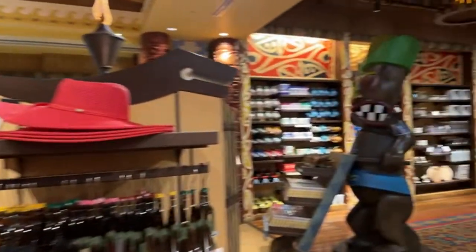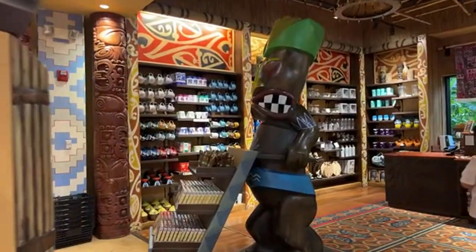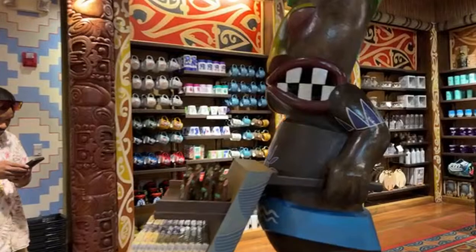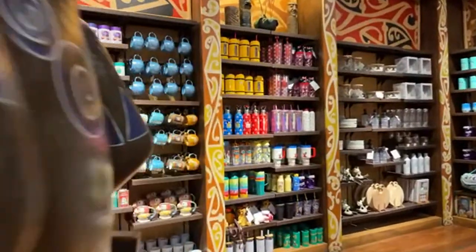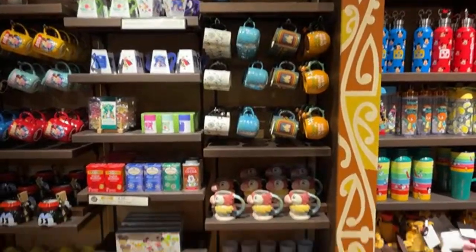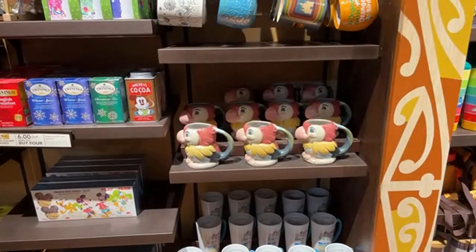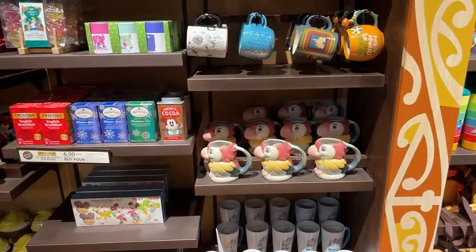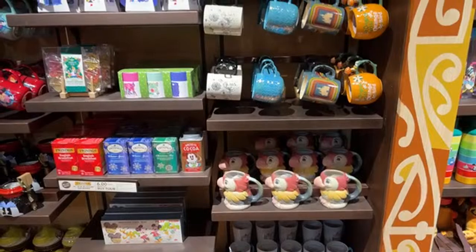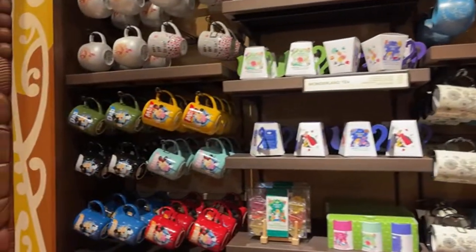Oh, this guy's great. So he's lugging his stuff. And then you have your wall of mugs. And what's great is that parrot one is only very specific to this resort. You can't find that anywhere else. We've been everywhere recently. So we're going to come back through.